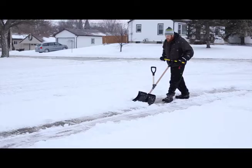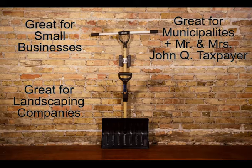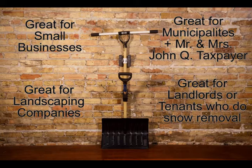The Shplow cures all of those woes. The Shplow is great for anyone on a budget, anyone with mobility issues, anyone who would like to have a snowblower but can't afford one or doesn't have room for one. It's great for small businesses which have to do their own snow removal. It's also great for landscaping companies. It's great for municipalities, for taxpayer savings to Mr. and Mrs. John Q. Public. It's also great for landlords or the tenants in charge who do the snow removal during the winter months. We're even developing interchangeable blades with directional snow push patterns for even more specialized uses.